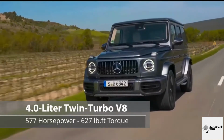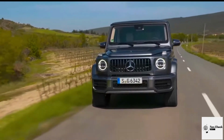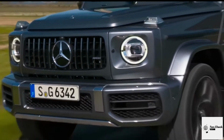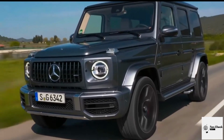If that's too much of a gap for you, another tuner house specializing in Mercedes-Benz models offers a remedy. The Brabus version of the base G550 cranks up 493 horsepower and 524 pound-feet of torque, a whole 77 horsepower and 74 pound-feet of torque more than the original.